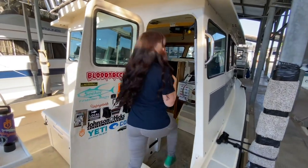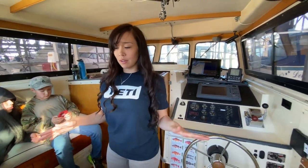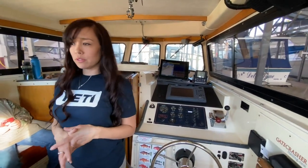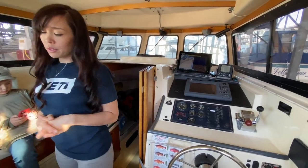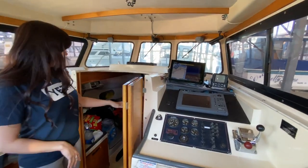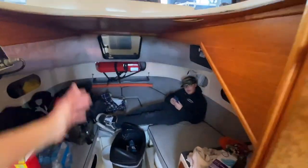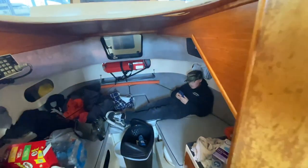Come on in. One thing you can kind of notice about the Gatecrasher is that we have a lot of places to sit down, and you don't always find that in a lot of boats. So that's one thing I think is pretty unique and special about our boat. Down here is our storage where we stick our bags for the day when we're fishing, and if you check it out, it's got a lot of space.